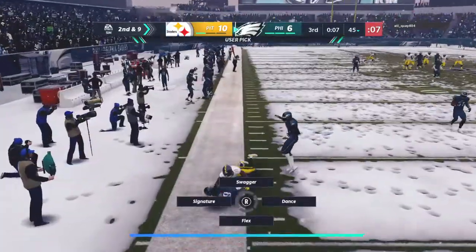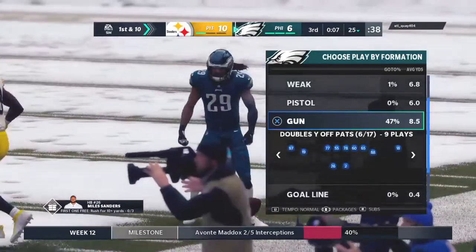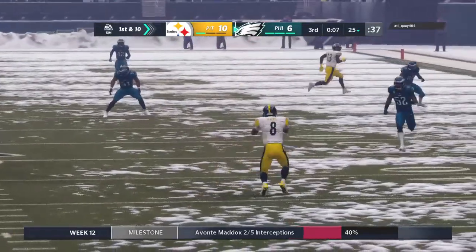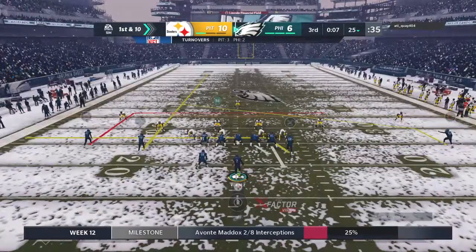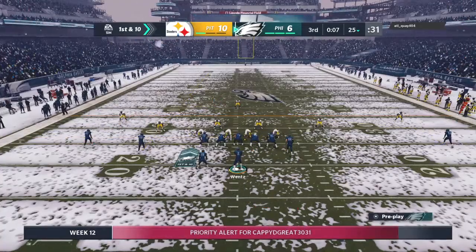Trying for Washington, but the pass is intercepted. Picked off by Avonte Maddox. The 2nd down pass intercepted. The Eagles already at the line. This Philly offense set to go. And they're coming off a 3-and-out, my friend.